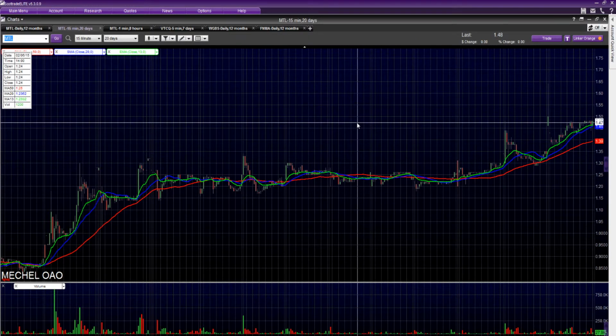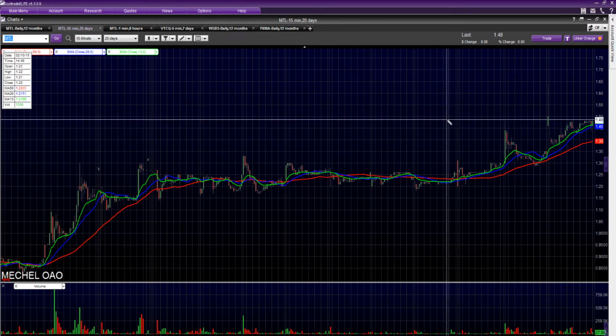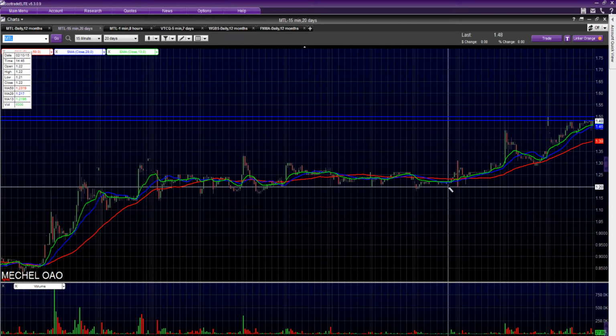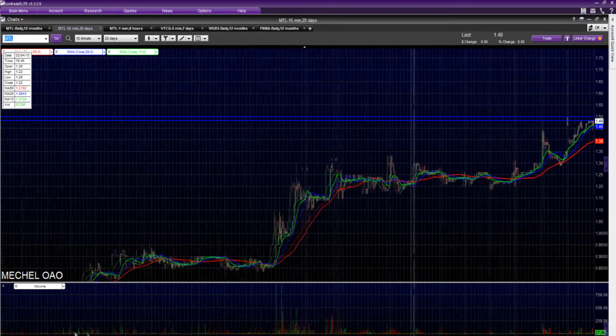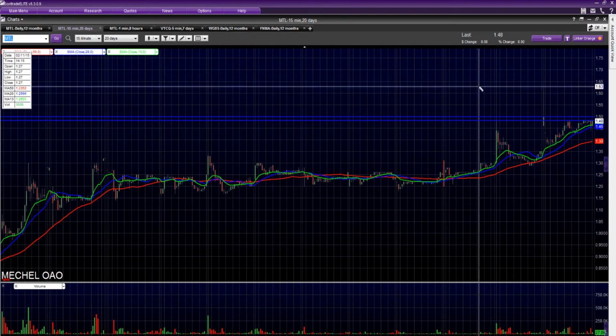I will show you the 15-minute chart here. As you can see, we're clearly flagging again right here around $1.48, and then there's this one candle here at $1.50. If we can clear those levels, like I said before, there's really not a whole lot of resistance in the short-term period, so it should send us back up higher.